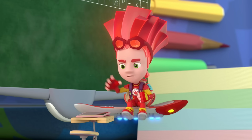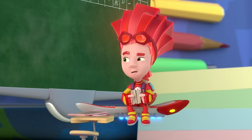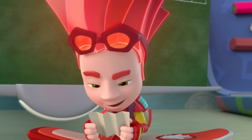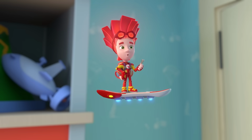So tired of this. Simka, you got everything right, just like always. She left me a note. How very interesting. A cheat sheet, huh? Ha ha! That explains why she always gets perfect grades. The professor should see this. Although, I might want to use it myself.